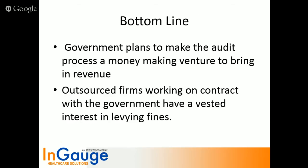So bottom line, and then we'll move on to some more relevant information of low-hanging fruit here, everyday things. The government plans to make the audit process a money-making venture to bring in revenue. Outsourced firms and individuals such as myself working on contract with the government have a vested interest in levying fines. You would think, because if the firm is getting a government contract, they would have a conflict of interest somewhat to find things wrong, or they're going to lose the contract with the government. So it's a catch-22 and just a messy system.